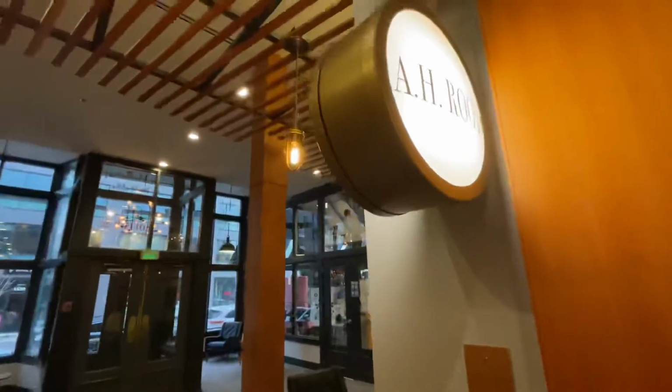I love the cab though. Yeah, this is nice. Yeah, very nice cab. Sorry. You're good. I like the sign though. Yeah. Yeah, it's AH Root Building.